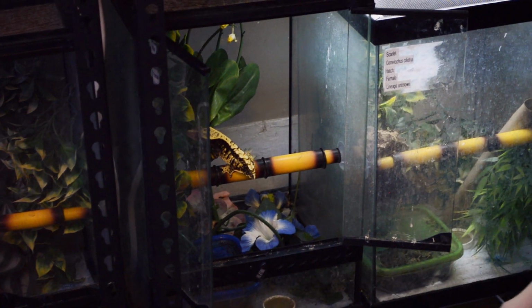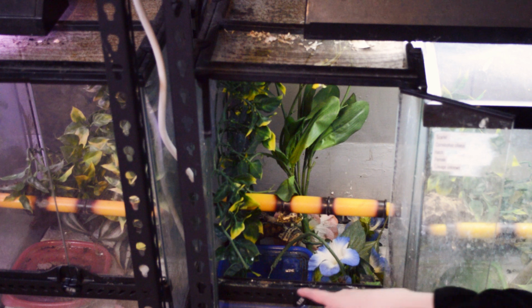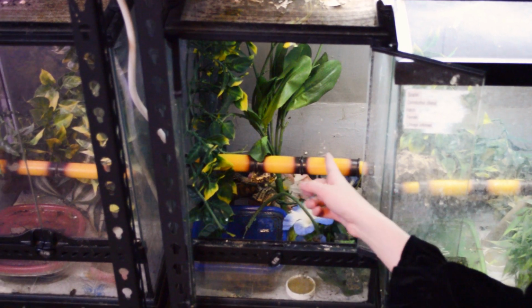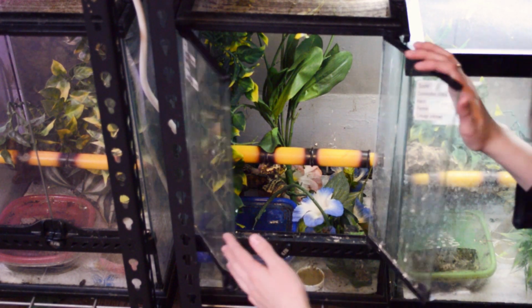Ew, she pooped on me. She did a poopy on my hand. So as you can see, I have the lay box in here, and then the food, and then a lot of hiding places on the ground, and then the bamboo stick. All around, I think her cage is pretty nice.